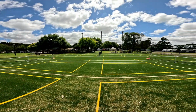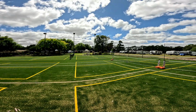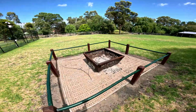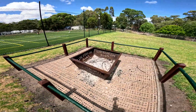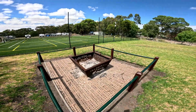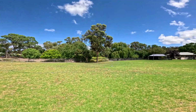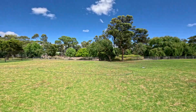It's coming into a nice day, even though it's only meant to get to about 24 degrees today. The sun's come out and that cloud's started to break up. Near the playground they've got a nice big fire pit. During winter they've got a lake just on the other side of this fence. At the moment, being summertime, it's a bit empty.